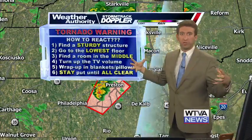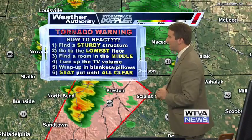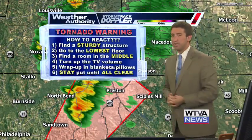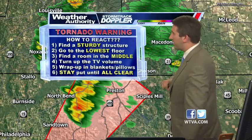If you do have a sturdy structure, find a room in the middle of the home, maybe a bathroom, something along those lines. Turn up the TV volume and wrap up in blankets and pillows, so that if there is a tornado and any damage, you don't have any kind of flying debris, and that would protect you. And stay put until we give you the all clear.